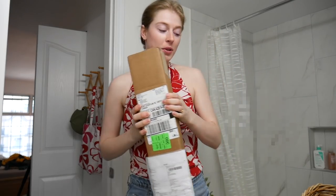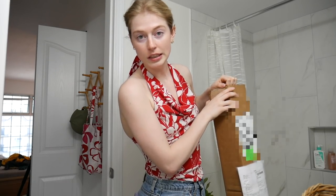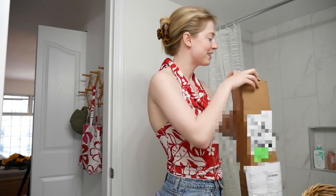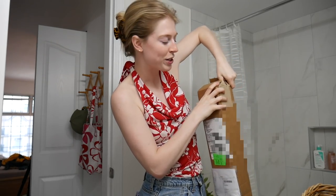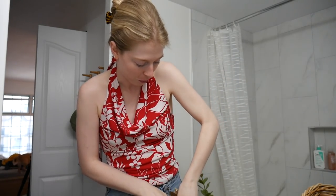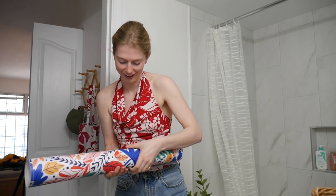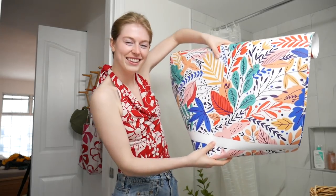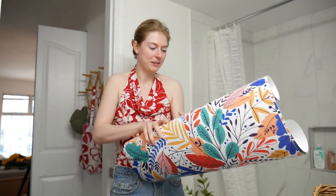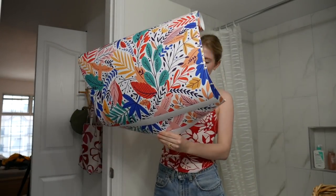So it's been a couple hours because I have been patiently waiting for my wallpaper to show up, and it finally showed up, although it was a little late. So I'm gonna open it up, see what it's gonna look like, which I'm so excited about because I feel like the wallpaper is really gonna just make this bathroom. Look at the wallpaper. Whoa, I just dropped it. Isn't this so cool? Oh my gosh, I'm so excited for this.